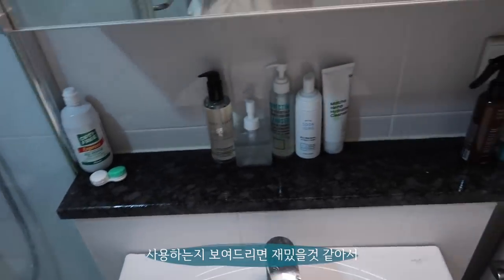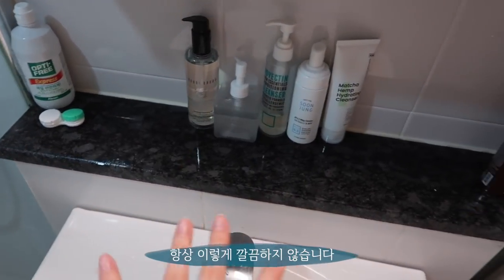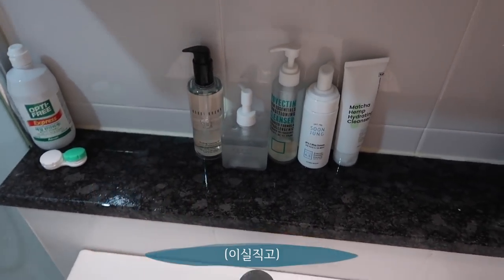Anyways, but first, since it's the end of the year, as a nice little treat, I thought I would show you guys kind of like what's going on in my bathroom. I never show you guys this part, right? So I did tidy up. It's not always this clean, all right? I will come clean with you guys. This is basically what I do like to use.